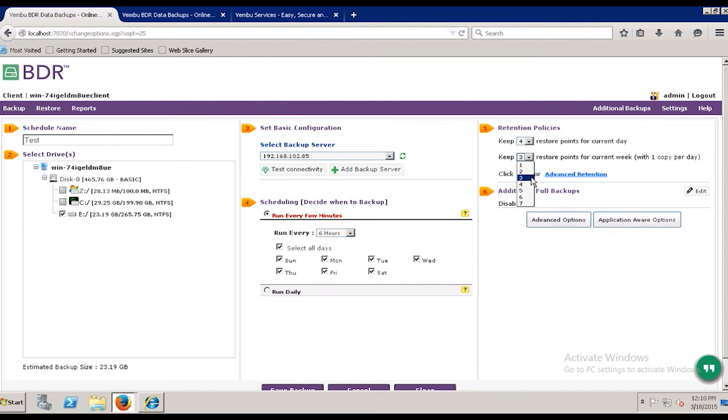Like I can say how many restore points I want to keep for the current day and how many restore points I want to keep for the current week. So I can specify those settings. I can go ahead and set up my application aware options.